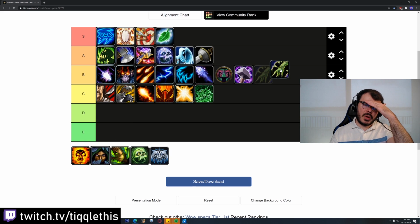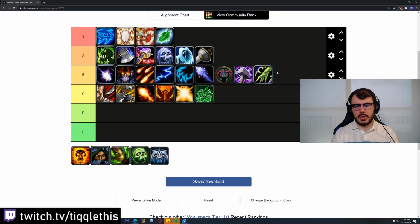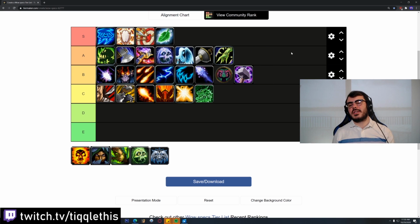Our Shaman, I want to put it in the A tier, chat. I want to put it in there, but I'm going to be honest with you, I'm going to put it into the B tier. Now I'm putting it in the A tier, mainly because of a few things. My only hesitation here, and I feel like our Shaman could be extremely good, is in PvP.